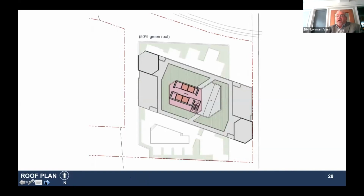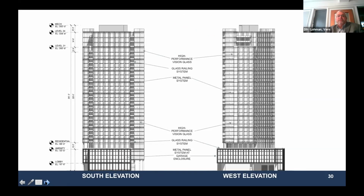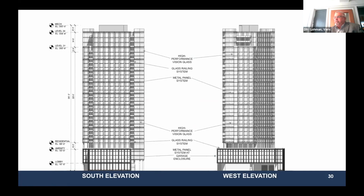Between the 5th floor deck and the upper roof, the project has a 50% green roof. Next. The building is clad in a composition of solid panels and high performance vision glass. Next. The elevations are treated with the same level of finish all around the tower and podium. Next slide.